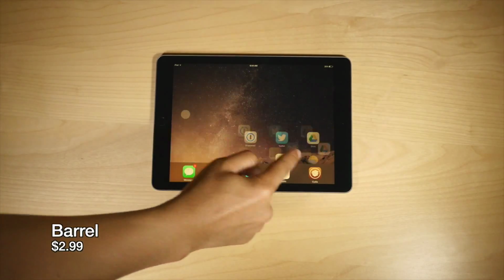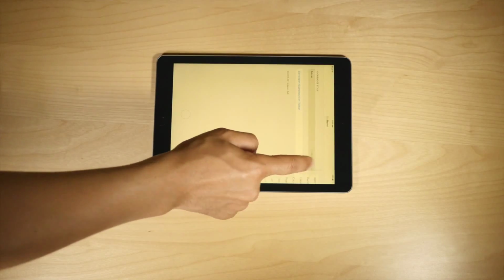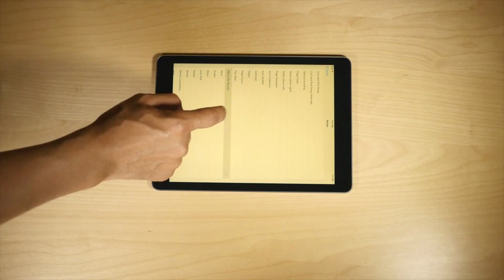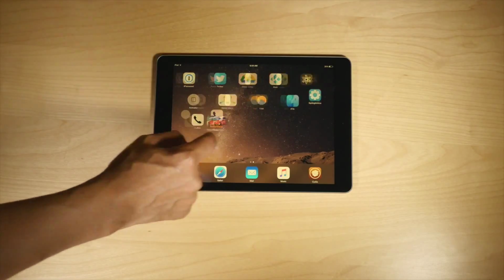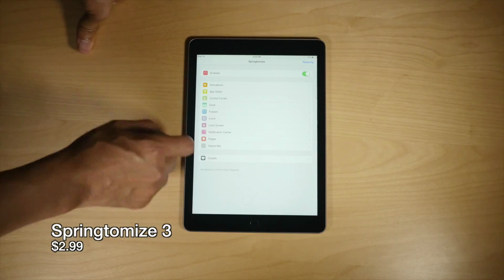Next up, we have Barrel. We've covered this before, but it's a staple, folks, and it's a staple for a good reason. Barrel allows you to add all sorts of ridiculously cool animations to your home screen. So when you swipe between pages, you get some really crazy animations, and it's just great for showing it off to your friends. One of the best tweaks for doing so.